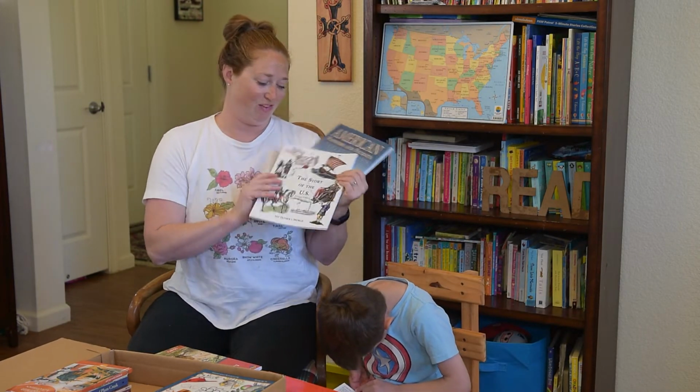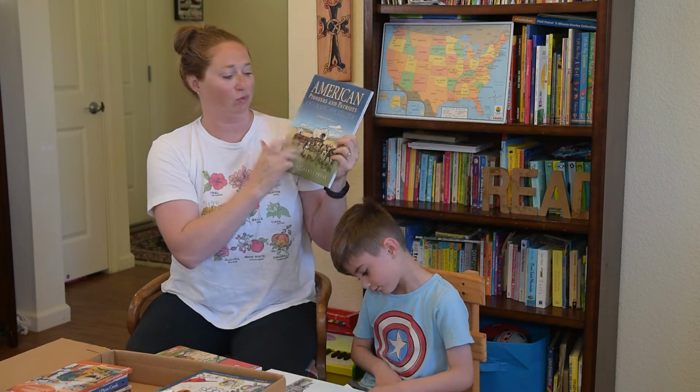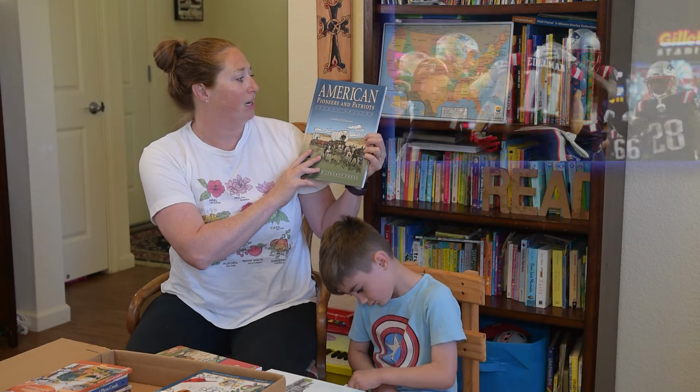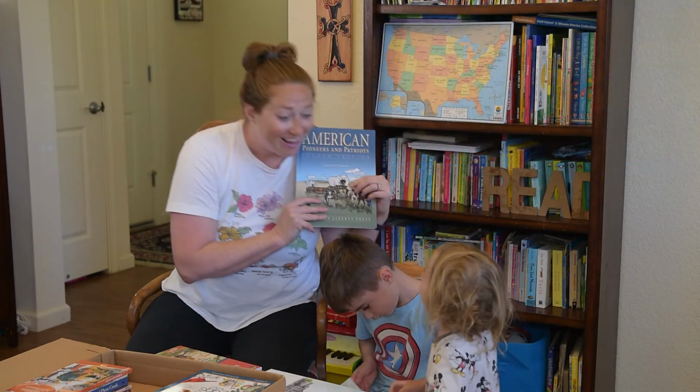And then we've got the story of the U.S., and this one looks really nice. This is American Pioneers and Patriots. I'm sure this is going to be really good.